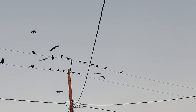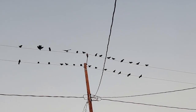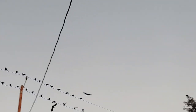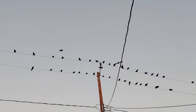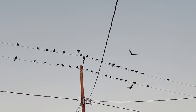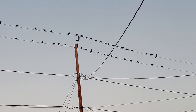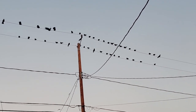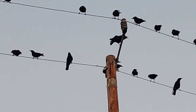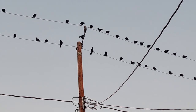I don't know what these birds are after, but this is the first time I've seen that many crows in a row. A murder of crows. I mean, that is a lot. I've never seen that many before. I don't know what they're after or what's been around here. So please excuse all the noise, because earlier this year we had the noisy parrots, and now we've got these crows. Reminds me of that movie, The Birds. Remember that one? Scary.